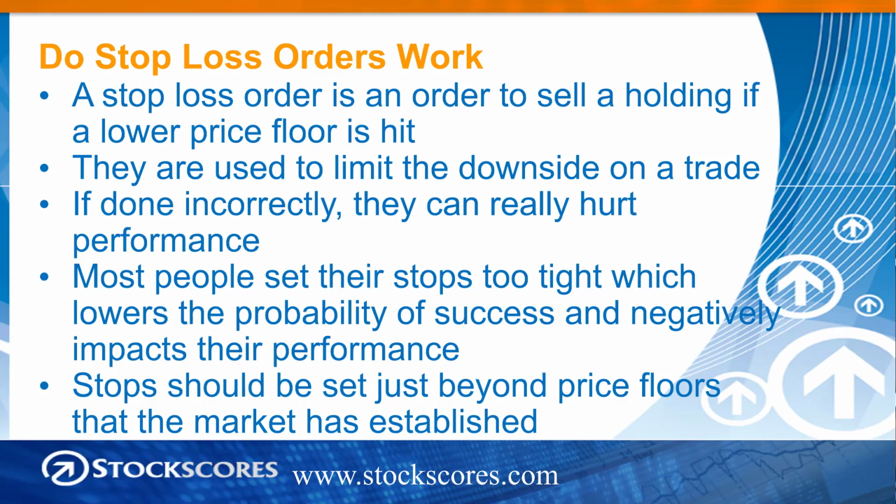Well, I will say that it is a very good idea to limit the size of your losses. There's no doubt that we don't want to take really big losses in our portfolios or in our active trading, because those big losses will outweigh many different gains. And so I think it's always important to limit losses. However, the use of stops is actually dangerous, because if you don't do it correctly, you put those stops in the wrong place, then you really lower the probability of success with your trades. So most people will set their stops too tight, and that, as I said, lowers the probability of success and really negatively impacts their performance.